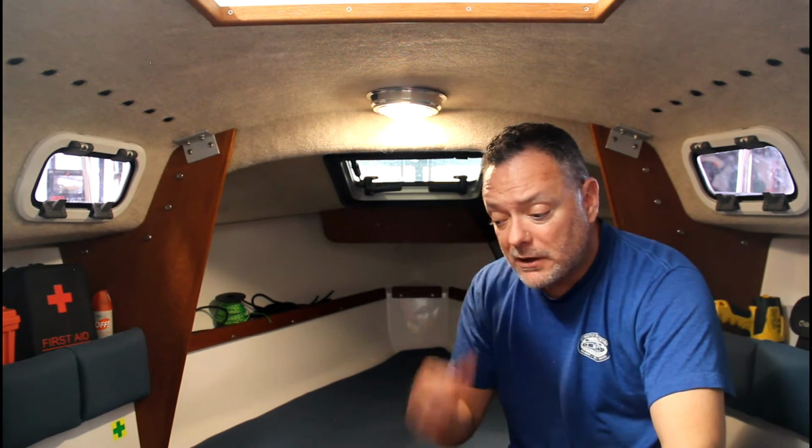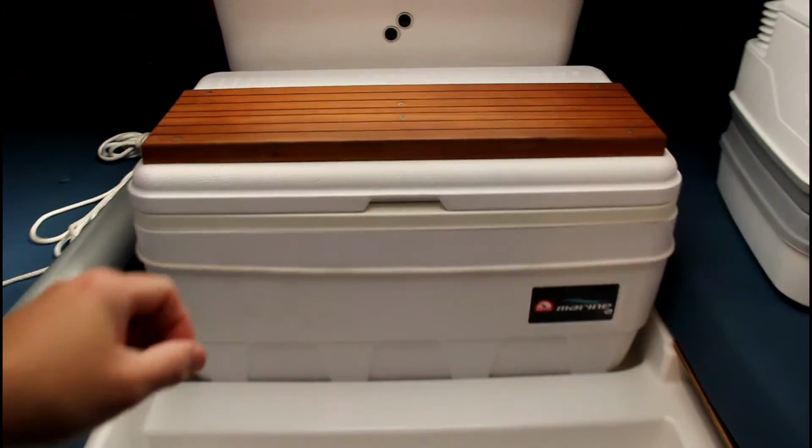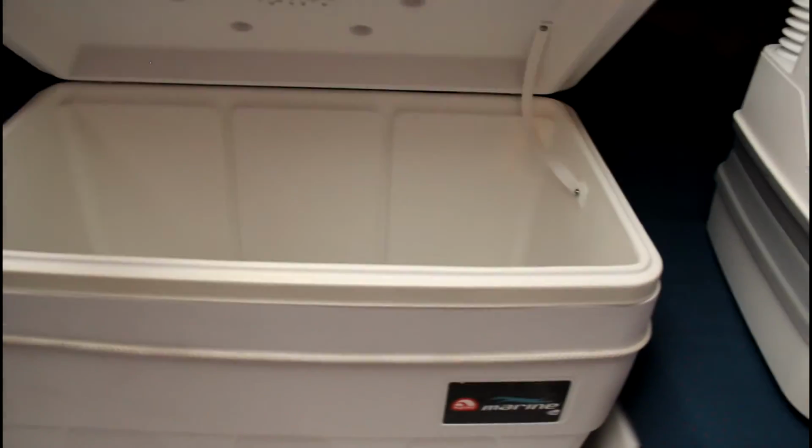When I'm sailing, usually there's going to be maybe a day bag, which is like a backpack, and then a bag of food. Obviously, if I was overnighting, I'd maybe need a little more food. We've got the cooler right down here. So there's really a lot of storage on the boat, and it keeps the cabin uncluttered. This is the integrated cooler, which also serves as the step into the cabin.